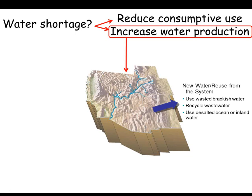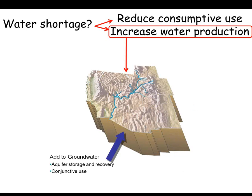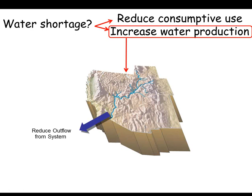One can also recycle water more by using brackish water or recycled wastewater, and then along the coast one can use ocean water. Groundwater losses can be reduced. Groundwater storage commonly happens in Arizona in particular, basically a bank account for later use of the water. System outflow can be reduced, although there's very little water crossing the border from the Colorado River into Mexico, and that is constrained by a treaty. So I don't think there's much leverage there.